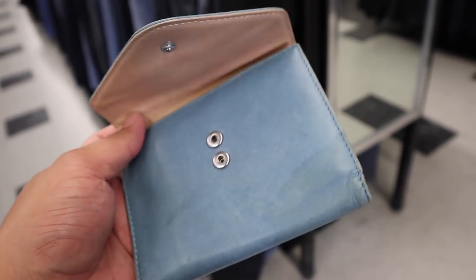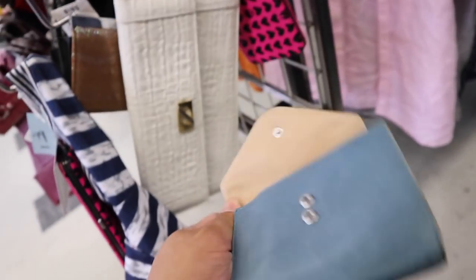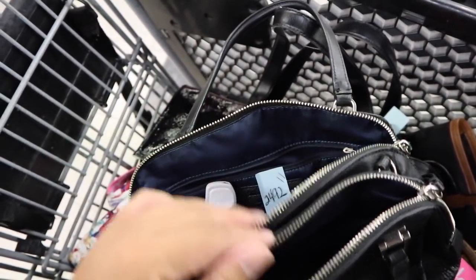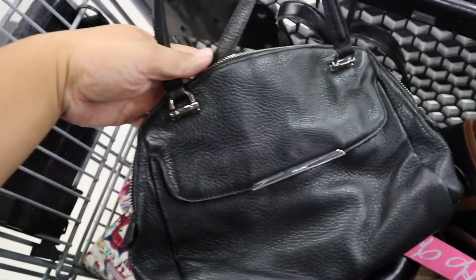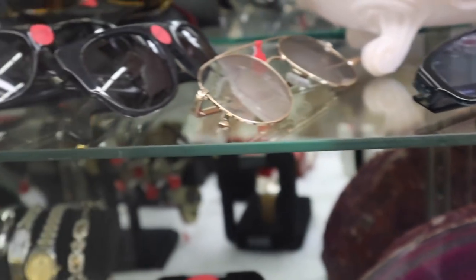Interesting. I just found this Joy Grayson wallet. It has a little water damage, but it's only 99 cents. Just found this cute Coach double zip satchel. It was $25. It's missing the crossbody strap though. They have some Chanel sunglasses.